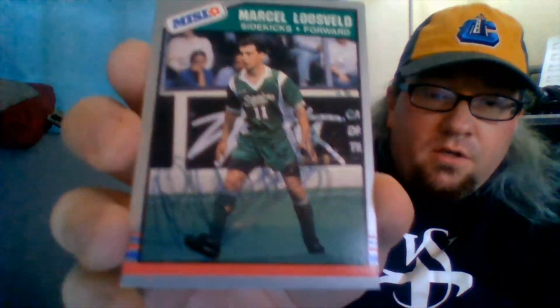Let's see here. Marcel Loosveld, I had to mail this one off to the Netherlands also. Looks like he tried to sign it in a really bad drying out pen, and then went over it instead in a ballpoint pen. So it looks kind of a mess, but if you see it in person, it looks a lot better than it does on the screen there.